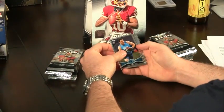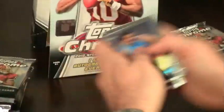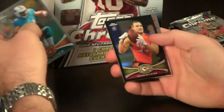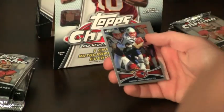All right, we got Kuechly. You got a Streeter, Earl Thomas refractor, and Steve Smith. We're just going to burn right through Scott's side. Blow through it. Good tempo. Michael Agnew. We got a black refractor, Devon Wiley for the Chiefs, out of $2.99.